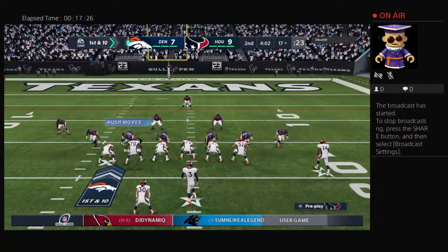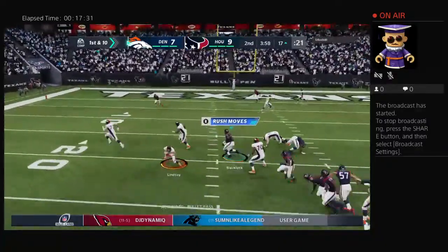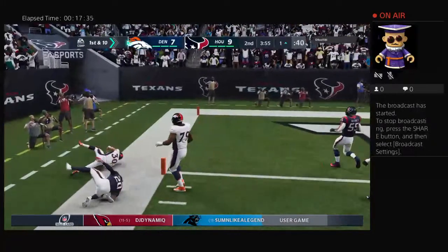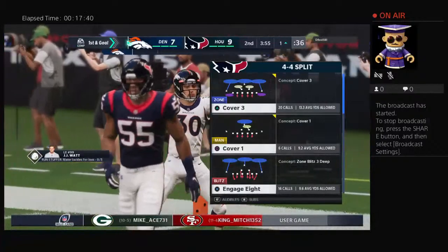So from the 17 now, here's a 1st and 10. Into the red zone, it's Locke. Screen pass to Lindsey. And he'll be out of bounds. 17 more yards on that one as they keep the drive rolling.